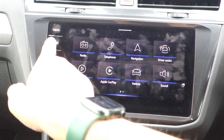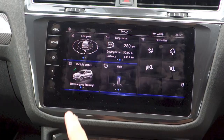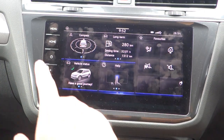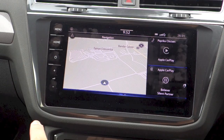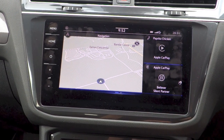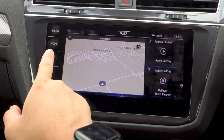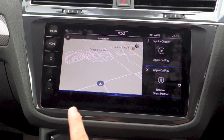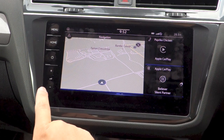Hit home to go to the home page. Right here, we can look at the compass, driving data, help, vehicle status, favorites menu. And right here, navigation, Bluetooth telephone menu, as well as your CarPlay menu. If you just hit the power button once, you mute the system, press and hold the button to turn off the system, and the volume controls are down here.